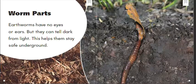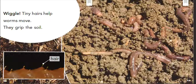Worm parts. Earthworms have no eyes or ears, but they can tell dark from light. This helps them stay safe underground. Wiggle. Tiny hairs help worms move. They grip the soil.